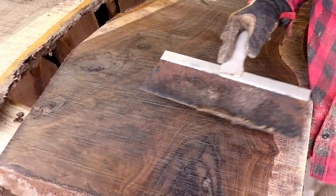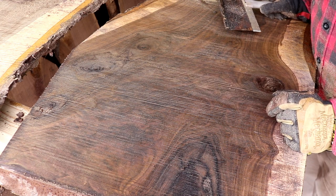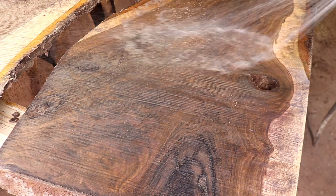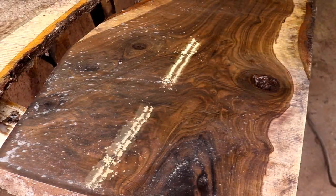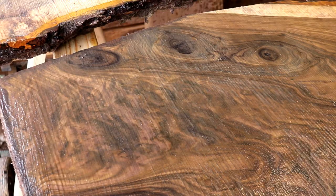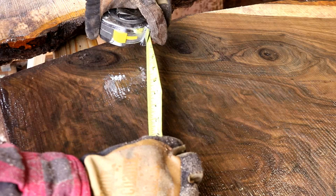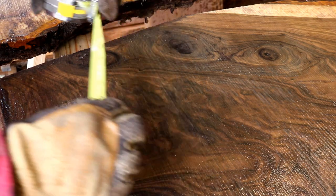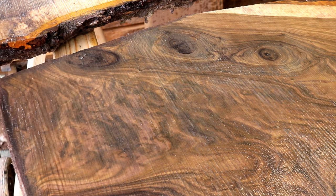But we got some nice stuff going on right here. Watch what I think is there. It's going to be hard to see it without putting the water on it. There's our crotch figure, guys, and that is some very wide crotch figure. Now these slabs are 9/4, which is 2¼ inches thick. They're 8 feet long. And check out the width of this crotch figure, 8 inches. I mean, that is extremely wide for that much figure to be going on right there. This is beautiful right here.